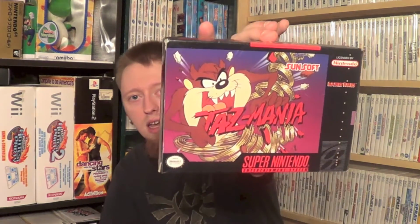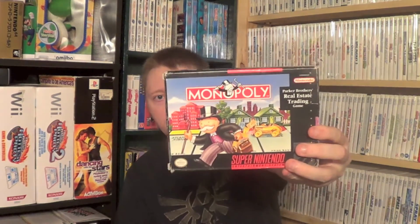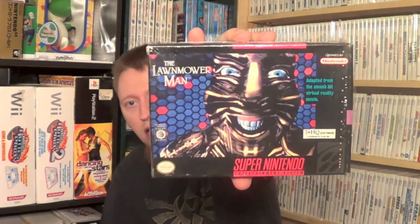Then I have 3 Super Nintendo games and 1 NES game, and that's going to conclude the video. So, first up, from the store where I got the Odyssey 2 games, I got a complete copy of Tasmania, which is in really good condition. Then I also got a complete copy of Monopoly, which is also in pretty good shape. And then, with the plastic still on it, I got The Lawnmower Man.